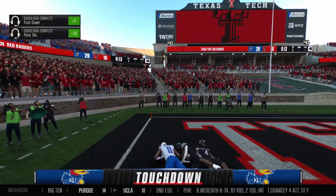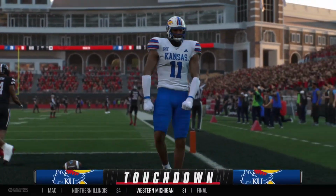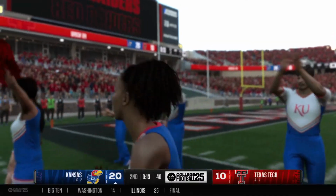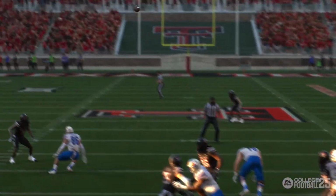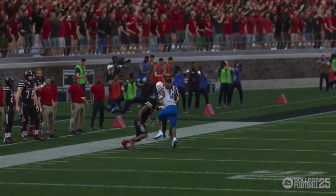Touchdown, Jayhawks. Made the snag and strolled his way into the end zone. A lot of times you see those receivers, as soon as they get by the DBs, that hand goes straight up in the air. I got him. I got to step on him. He got to step on him, and the ball was thrown perfectly out in front. And you can see he runs underneath it, gets it, and gets the long touchdown on the go route.